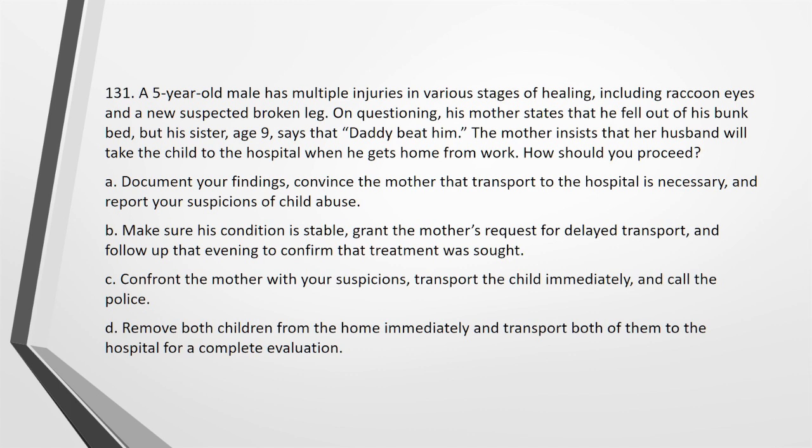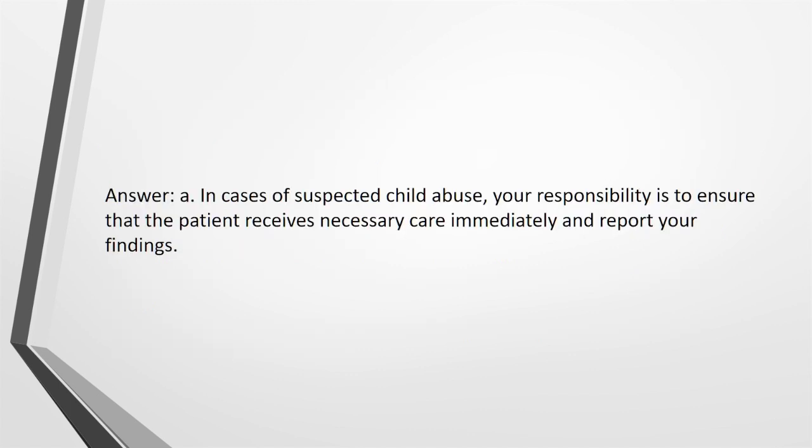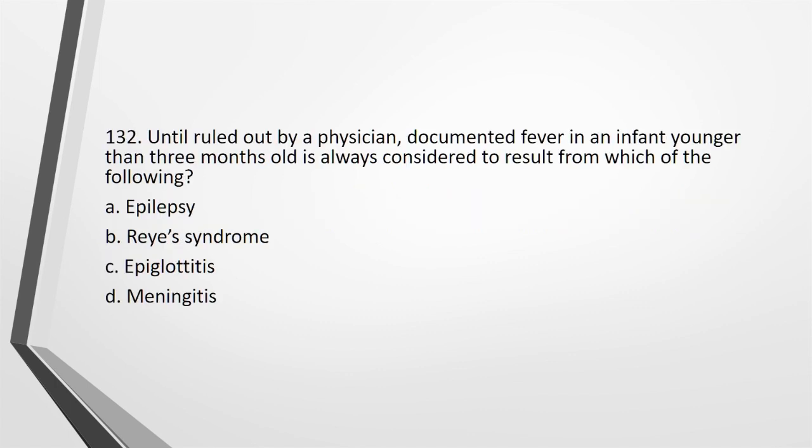D. Remove both children from the home immediately and transport both of them to the hospital for a complete evaluation. Answer. A. In cases of suspected child abuse, your responsibility is to ensure that the patient receives necessary care immediately and report your findings.